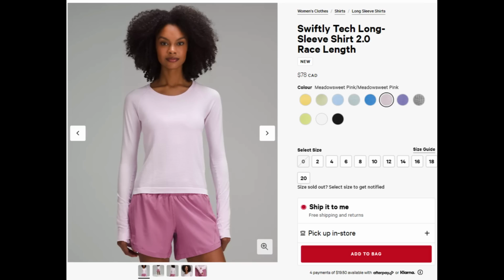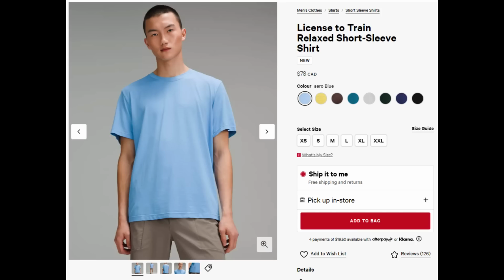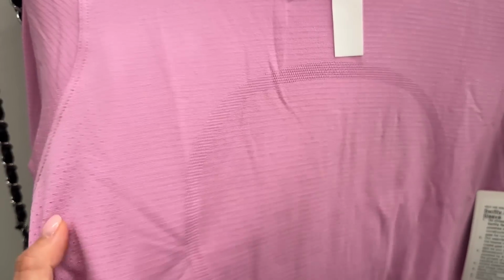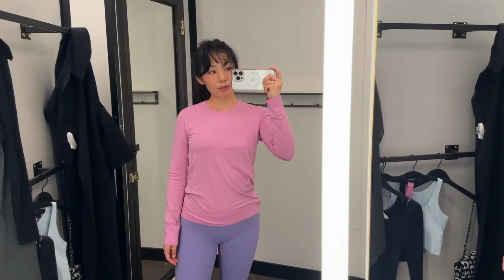Moving on to the Swiftly tees. I have heard a lot of good reviews about these. I don't personally have one. And I feel like this is the female equivalent of the License to Train t-shirts, because these also contain the X-Static nylon, and the fabric is also porous. But when I tried it on, I didn't feel like it was the most flattering.